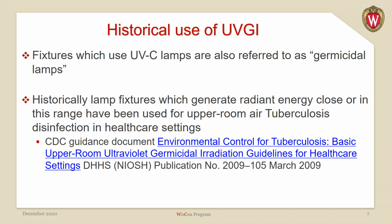UVC lamps have long been used in healthcare settings for upper room air disinfection of tuberculosis. For safety reasons, these lamps are pointed upwards and used in areas where the ceiling height is 8 feet or greater. The upward direction of light and installation height of the lamps helps to reduce the potential health hazards to people present in the room.